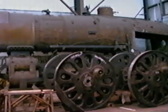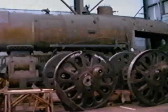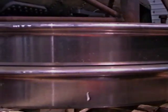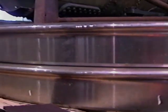There have been occasions where we have taken on a project to rebuild a locomotive for an individual who happens to have the equipment and is just interested in having a locomotive operational for his own purposes. And this individual is not necessarily the owner of another railroad. So we do undertake work of that nature.